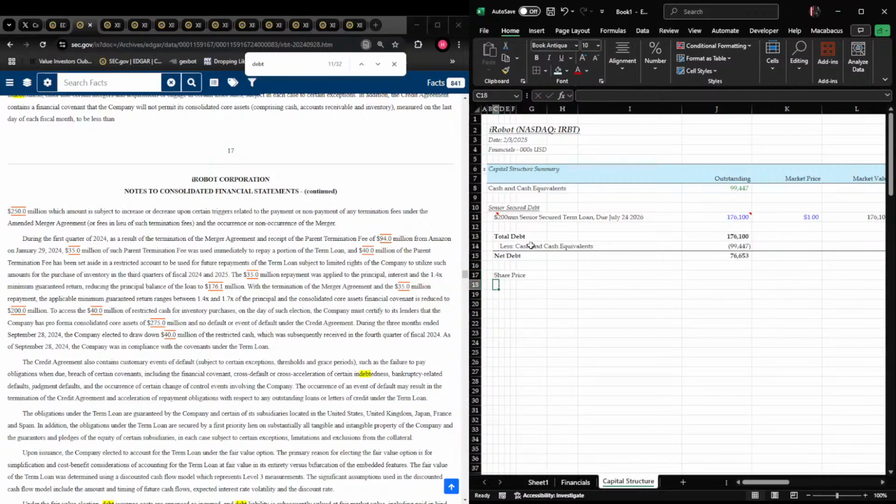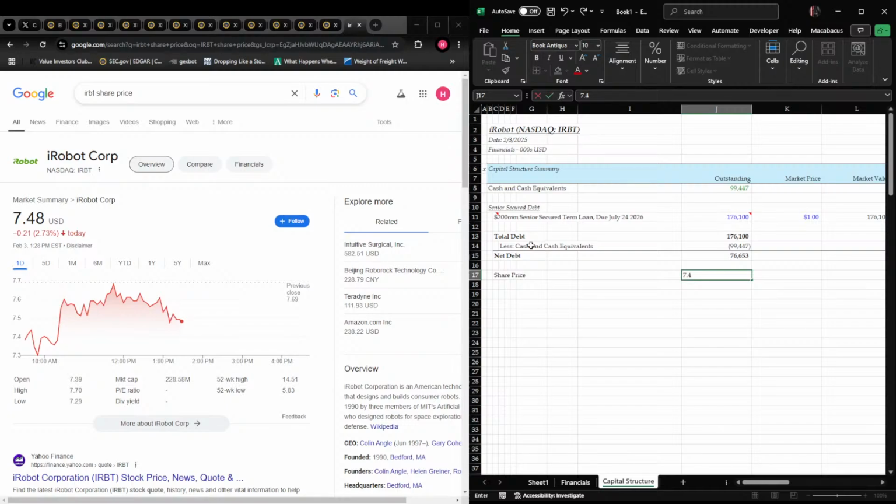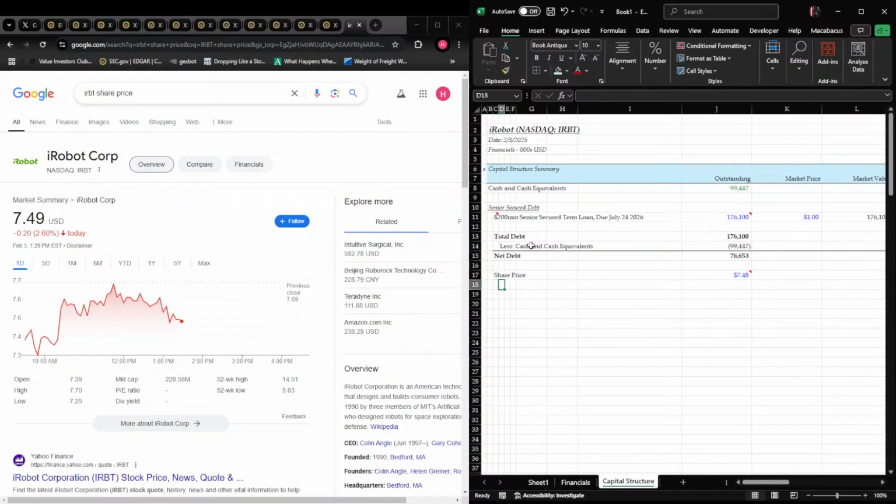Now we're going to get the share price. iRobot share price, it's $7.48. I like my share prices in currency, just looks neat. You always want to source and cite when this was. 2025, we'll do as of. All right, we're going to multiply this by shares outstanding. That'll give us our market cap.